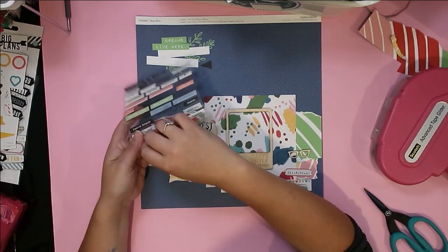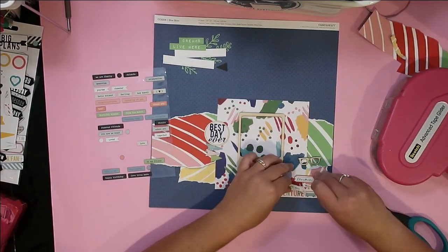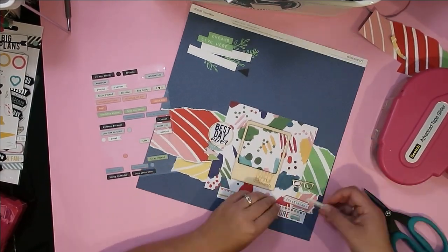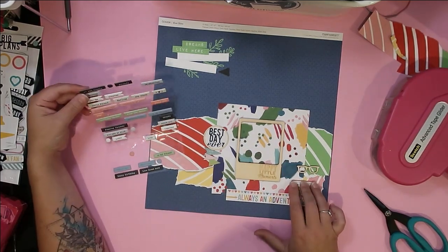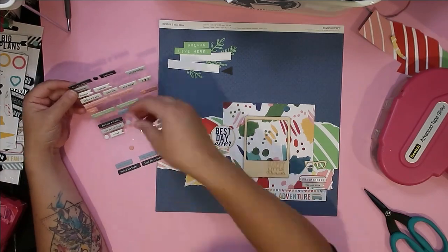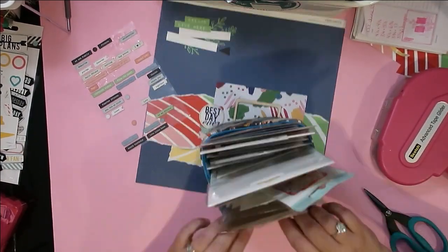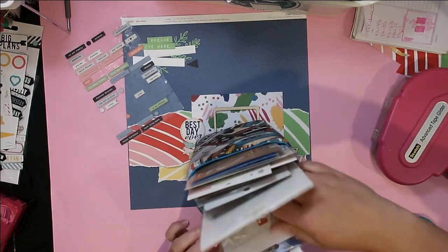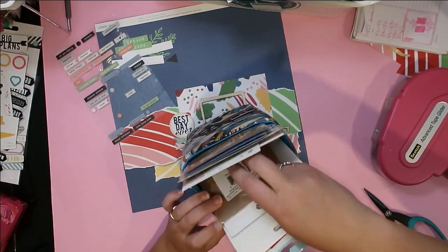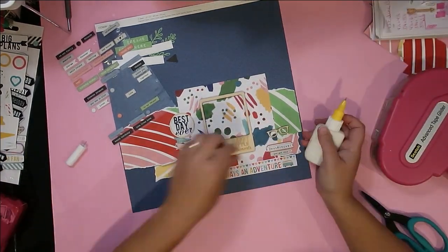And I have a couple of Heidi Swapp chipboard stickers. I got those at Michael's. I don't know what the collection is. They were in the 99-cent bin, so I went ahead and grabbed them. The one circle says best day ever, and then there are just some little banners and stuff. I thought that would add a little bit of fun dimension. And what else am I adding? This is a super, super simple layout.